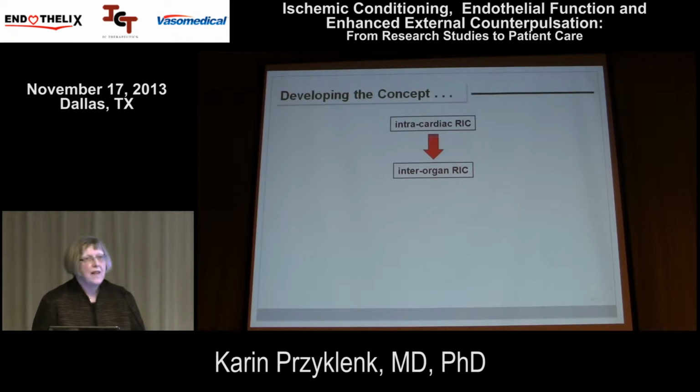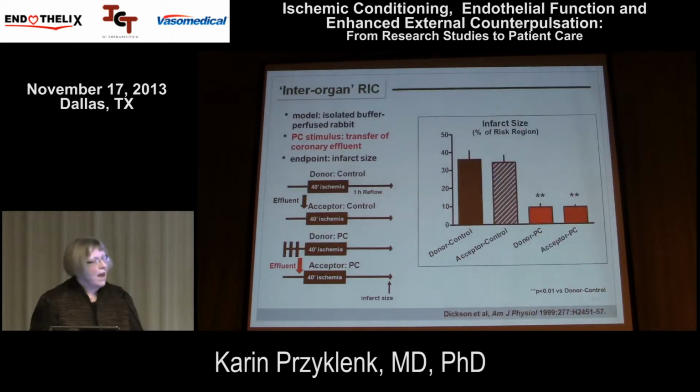Among the first efforts to develop this concept, extrapolated from these observations of intracardiac remote conditioning to interorgan conditioning. And in one of the very first examples of that, we were able to show that transfer of coronary effluent from one buffer perfused heart to another could indeed transfer protection. In this case, we used isolated buffer perfused rabbit hearts. We had 2 groups of donor hearts. We had donor controls where effluent was collected after a no intervention period, or a donor preconditioned group where effluent was collected after 3 5-minute periods of global cardiac ischemia. That effluent was then applied to acceptor groups of hearts.